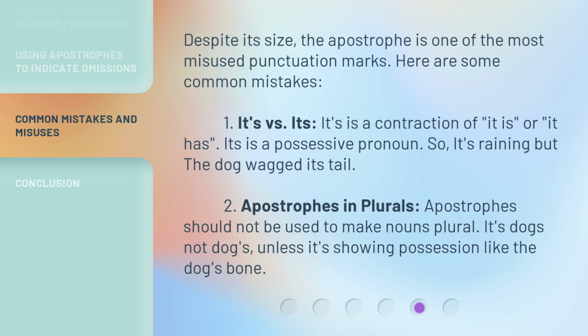2. Apostrophes in plurals. Apostrophes should not be used to make nouns plural. It's dogs, not dog's, unless it's showing possession, like the dog's bone.